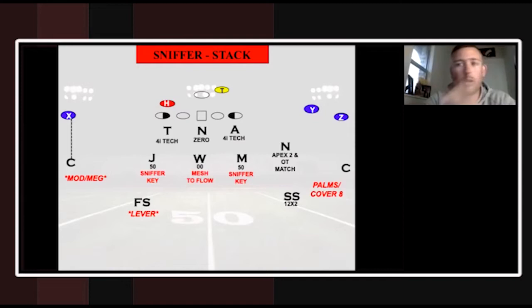We're just going to play read defense. So what we're doing here is we're going to play 4-eye, 0, 4-eye, and we're going to 3-stack it to where we're a 50-0-50, obviously playing 3/2 quarters with our nickel strong and corner. And our strong safety, or our free safety, excuse me, is going to be our lever, or our box player. So what we're doing with our jack and our mic is we're sniffer keying this, and they are spill players. Again, this night. And we can change up our run fits for 2-back on kind of a weekly basis.